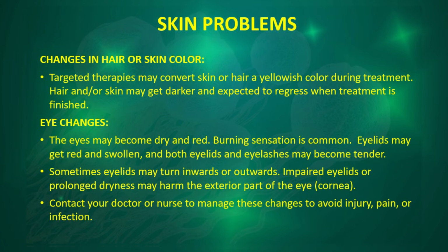Skin problems. Changes in hair or skin color. Targeted therapies may turn skin or hair a yellowish color during treatment. Hair and or skin may get darker and are expected to regress when treatment is finished.